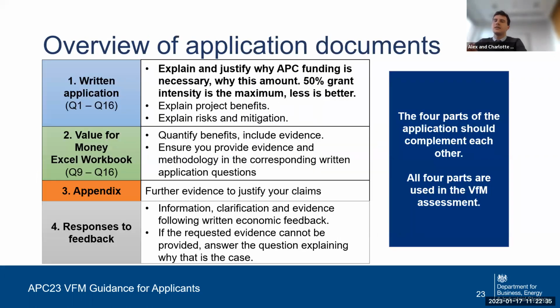So we're going to get a number of documents that we can use for our assessment. First of all, the written application, which Zoe's just gone through the previous questions for. This is where we'll get a general understanding of the benefits to the UK of your project and why funding is needed. This is particularly important for our assessment of additionality and risk, since these are more qualitative assessments and we can't use any data to make this judgment.